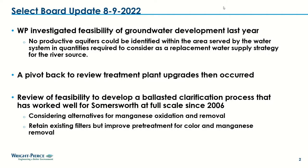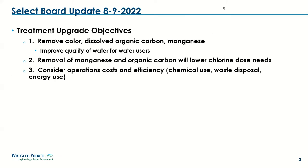So as part of that analysis and screening, we've been considering alternatives for the manganese oxidation and removal step as part of that process. The overall goal is to retain the existing filters and chemical feed system that's part of the plant now, but add this new pretreatment process to target removal of the color, the high turbidity in the river, and obviously the manganese, which is elevated, particularly this time of year when the river is low.